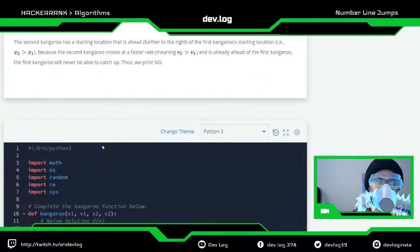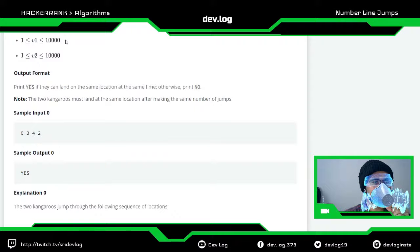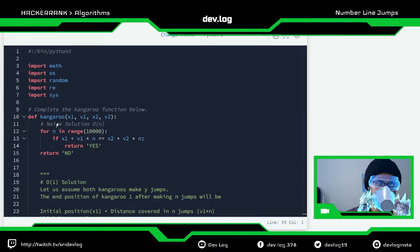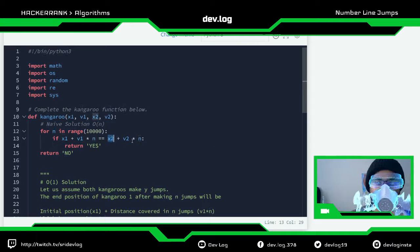Here we go. The naive solution for this problem looks something like this. Because the limits are given to be a maximum of 10,000 from 0 and 1 respectively for x and v, we can create a for loop that goes till 10,000 iterations and checks if the position of kangaroo 1 after n jumps is the same as the position of kangaroo 2 after n jumps. If that is same, then we return yes, otherwise we return no. So from the initial position we are adding n number of jumps. For each jump the second kangaroo takes v2 steps and the first kangaroo takes v1 steps.